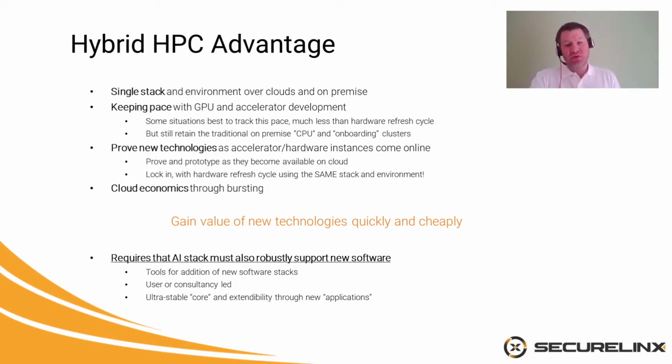If we're trying to support these new hardware and accelerators, we need to be able to move quickly on the software front as well. I think it's difficult for anyone really to maintain absolute fully tested applications for AI as and when they come out. It takes time to really mature those and build them into something like SUSE Enterprise Linux or any of the other platforms that are out there.